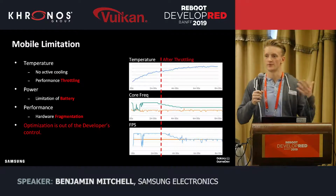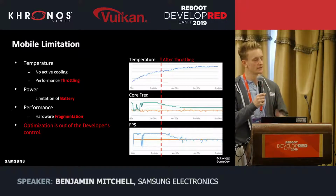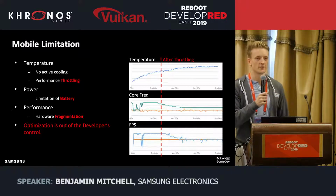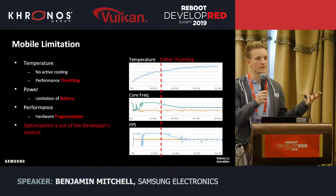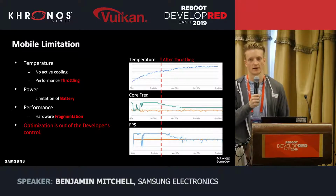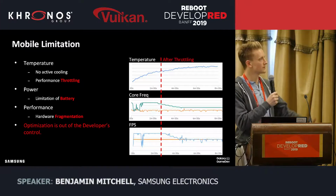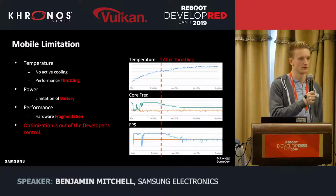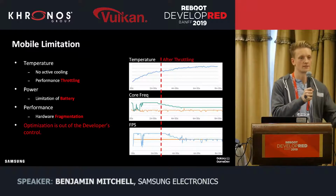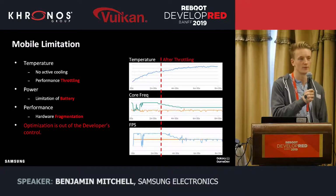When a game developer creates a game, they create it with the device they're testing on in mind. And often this device doesn't actually represent the large part of the market, and we end up with games that look completely different to how the developer intended, running at completely different performance to how the developer intended when it actually reaches production. So I put there, optimization is out of the developer's control. This is not completely true, obviously, but it does put into perspective how difficult it is to design an Android game with performance in mind.